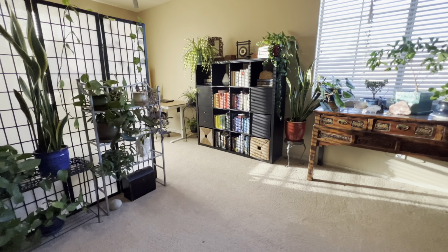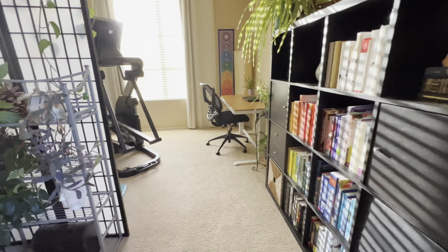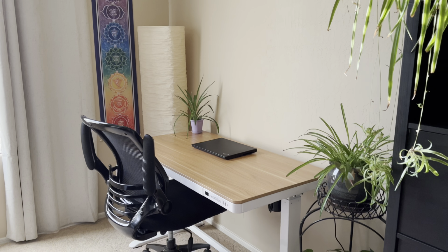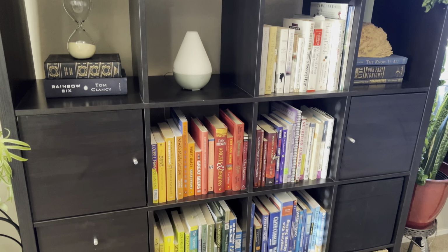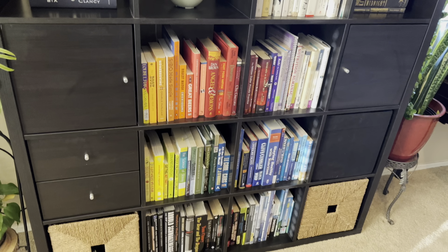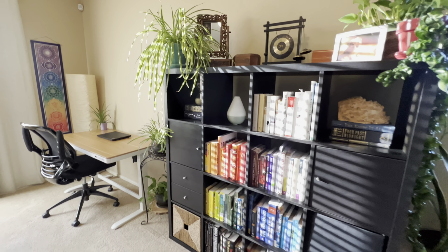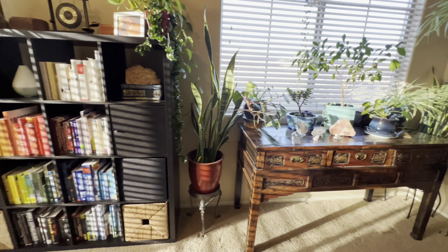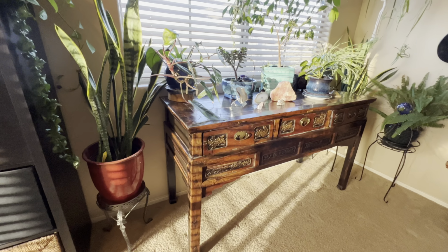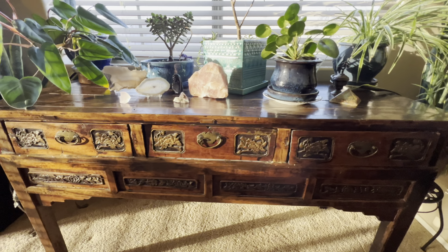Anyway, here is the after of the front room with the new tables and my office desk and the bookshelf that replaced the TV entertainment center that was there before. I was not able to find a used stand-up desk, so the desk is new, but other than that, these are all things that we either owned already or we found secondhand, and I just love the pieces that we got.